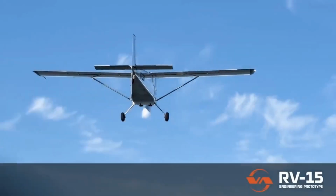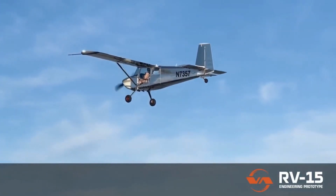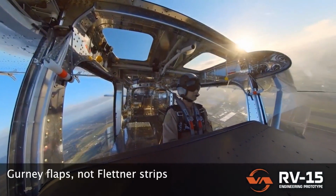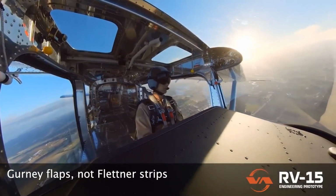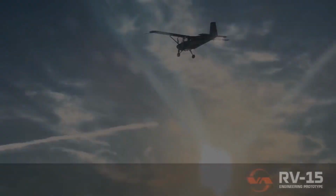One thing I just noticed, you see on the back of the stabilator, you're going to have a servo tab. It looks like it's already grown some little flattener strips across the very back end. So that's all to do with control feel and stuff. But yeah, this is just a nice looking aeroplane.